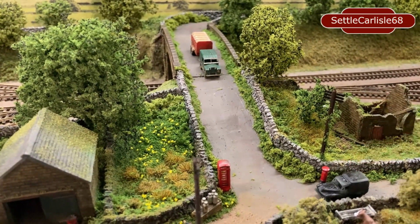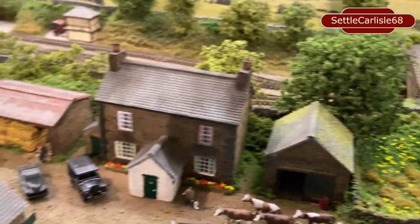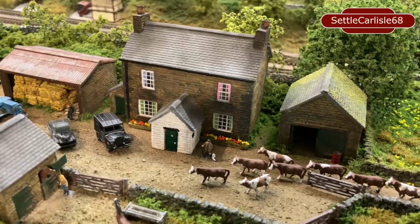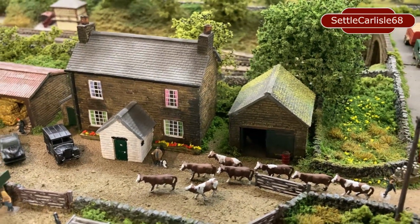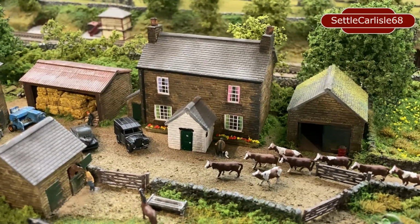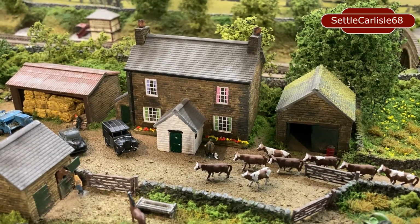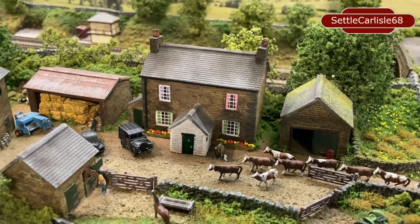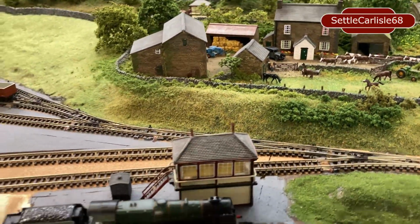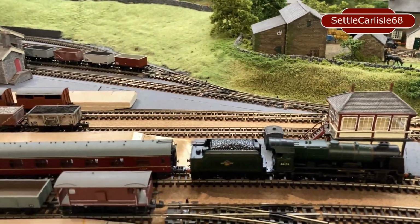So I've got these 3 vehicles, and these will be painted up. At the moment they're finished just in their raw finish, and you can probably guess these are Replictech vehicles, so I'm planning to get those painted up and finished off. So moving back from the farm, moving into the goods yard, well, the station area.